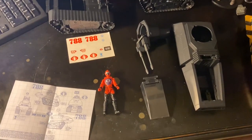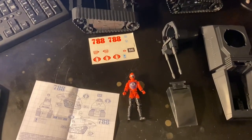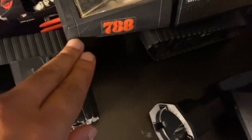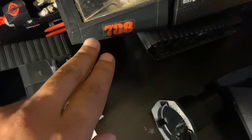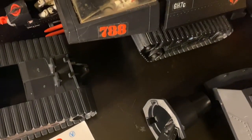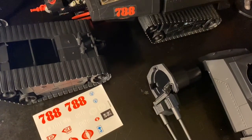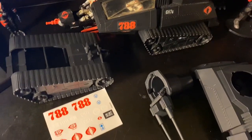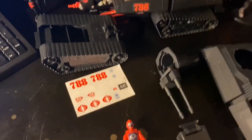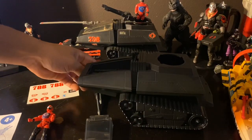So once unboxed, these are all the pieces that everyone should expect. And again, they're using the 788 that's part of the middle to late run of the retail releases. Remember, this was retailed from '83 to '85, and then it switched over to mail away. All right, we got the bottom part in.